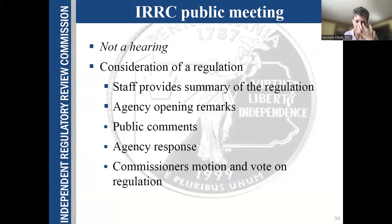Staff provide a brief summary of the regulation and recent developments. The agency makes a statement. The public is given an opportunity to comment on the regulation. The agency then has the opportunity to respond to any public comments, and then the commissioners take action, either voting to approve or disapprove the regulation. It's important to note that IRC can only approve or disapprove a regulation in its entirety. We do not have line item veto power. So the commissioners are tasked with looking at the overall scope of the regulation and determining, is it in the public interest or not? Okay, on the next slide.